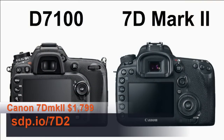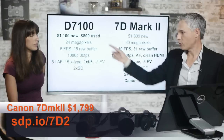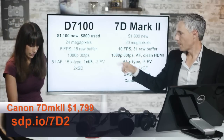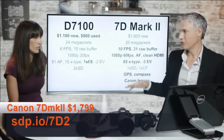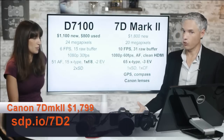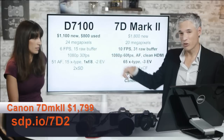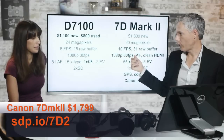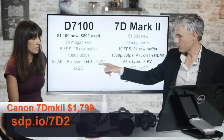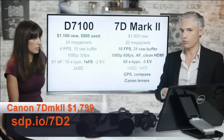To compare against the Nikon equivalent, the 7D Mark II pretty much smokes it at this point. The Nikon equivalent is cheaper, has more pixels in the middle, which definitely helps, as well as a better sensor. You can recover shadows and stuff better, which is important for wildlife. But at only 6 frames a second, and it fills up with only 15 pictures, this is the camera I'm going to recommend for sports and wildlife. The focusing system is solid on the D7100, but I expect the 7D Mark II to simply be better.